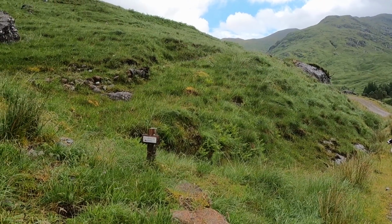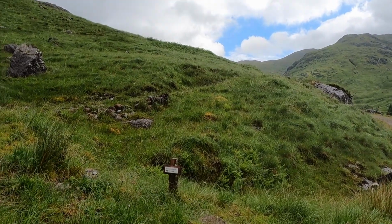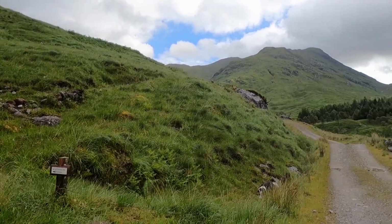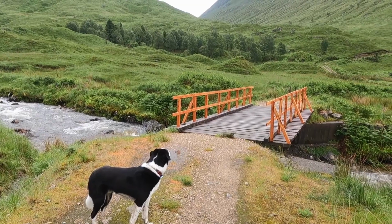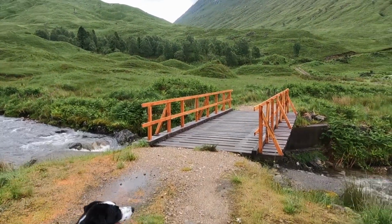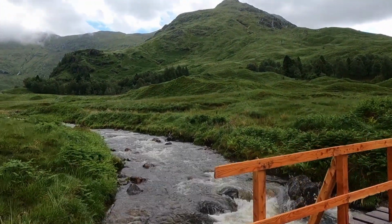There we go, a little sign there. That's our second Munro. That's the return path we'll be coming down. And we're heading up that way. Well, thank goodness for bridges. It's a lot of water out today. Rained very heavily.